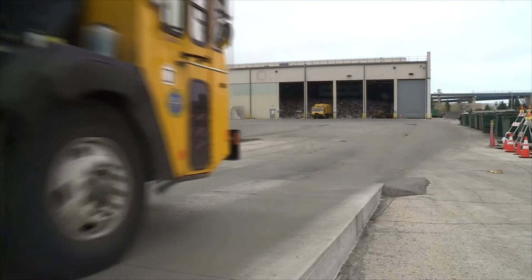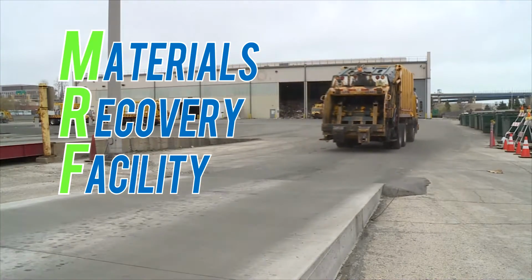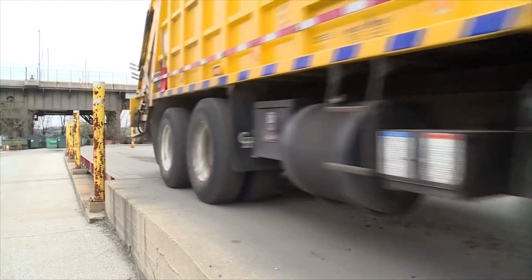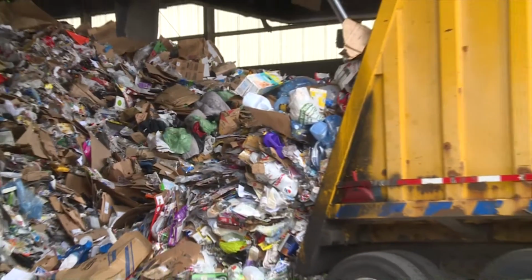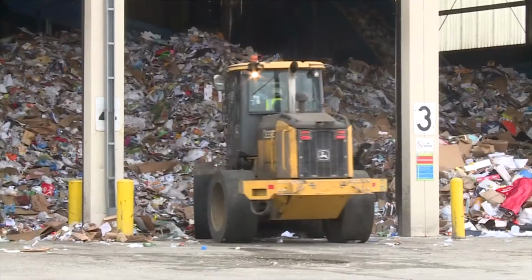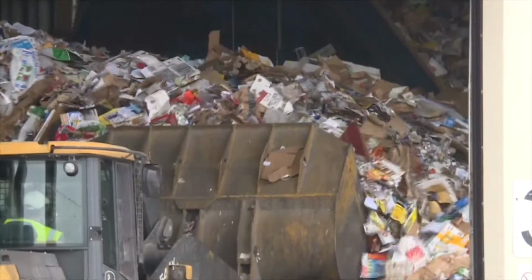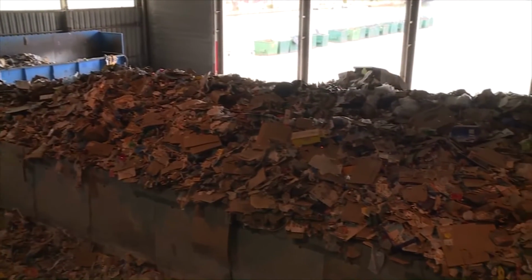After collecting your cart, the collection trucks come here to the City of Milwaukee and Waukesha County Materials Recovery Facility, or MRF for short. The collection truck crosses a scale and then dumps all of the recyclables into this area, called the tip floor. This mountain of materials, up to 250 tons per day, can be sorted in a single shift. That's 500,000 pounds every day.